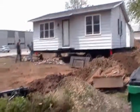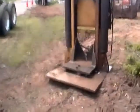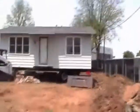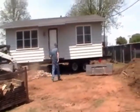We are getting closer. Got the house lifted up. Here's the jack that they've been using. The hydraulic jack they use to lift the house. They've got that house up on wheels, on the beams.